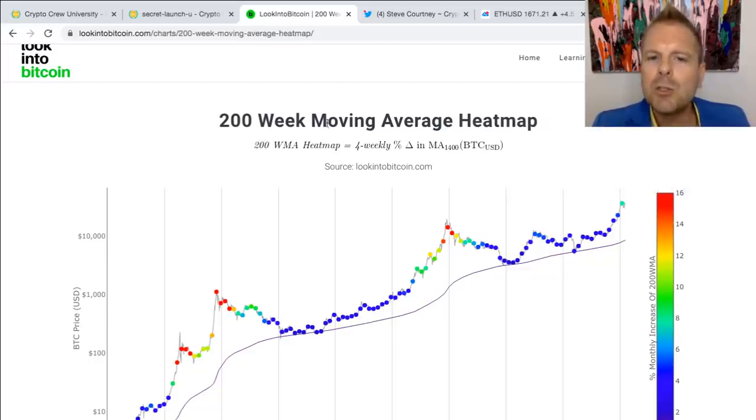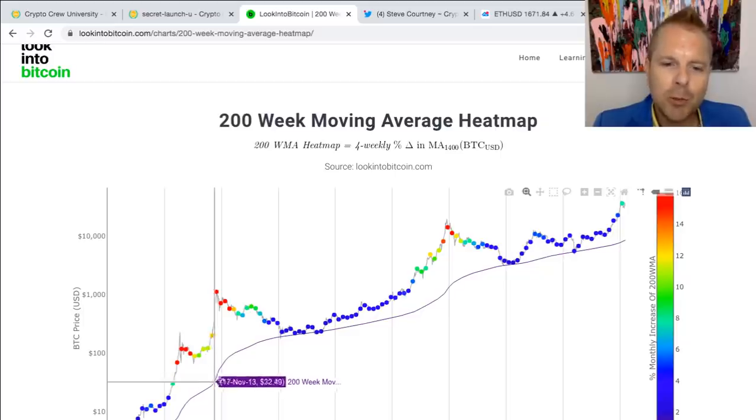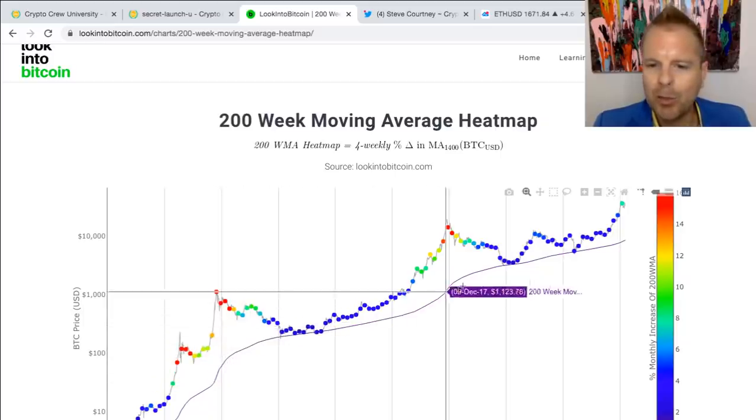What we have here is the 200-week moving average heat map. What does that mean? Well, we have the 200-week moving average as this little purple line down below.